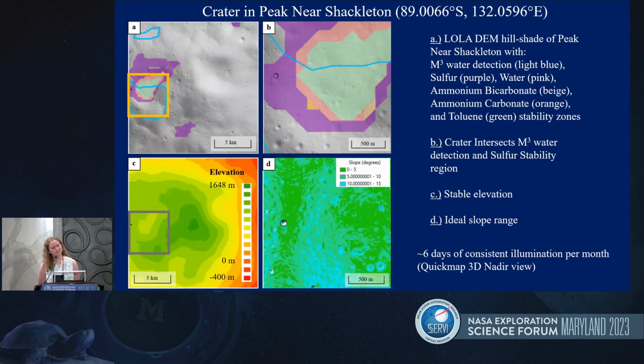It's a little bit difficult to see in image A, so I'm just going to skip to image B. This crater is tiny, as you may have guessed. It's within the M³ detection region, and it's also within the sulfur stability zone in purple.